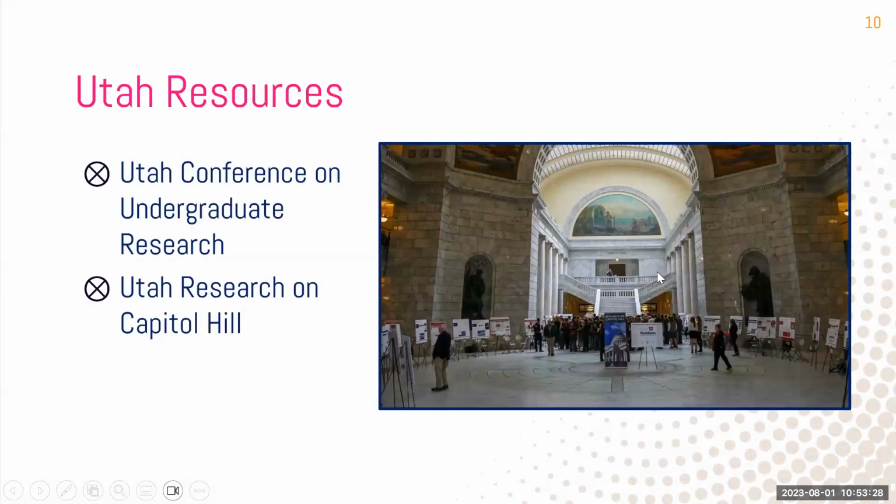Okay, so in terms of Utah resources, we saw some info on the website, but there's the Utah Conference on Undergraduate Research. So universities all across the state, their undergraduate researchers can present their work there. And another fun one is Utah Research on Capitol Hill. It used to be referred to as Posters on the Hill. You can see in this photo that students, primarily University of Utah and Utah State students, bring their posters to the rotunda of the state capitol and get to share their work with legislators and really highlight the work that they're doing.